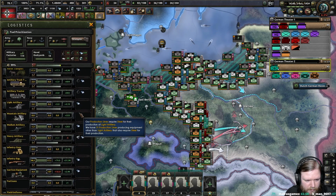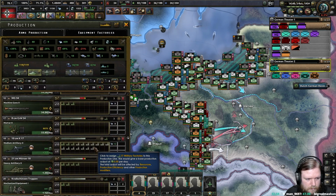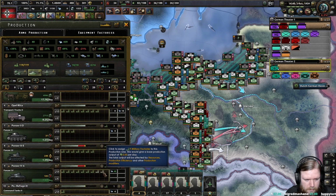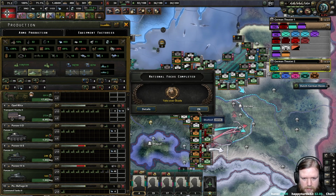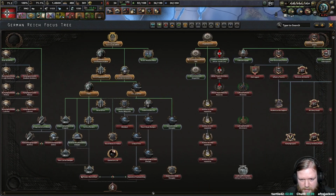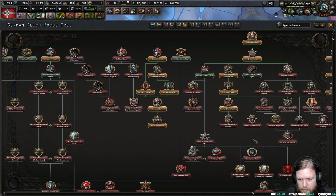Okay, that's actually going really quickly. We're going to go for another Panzer IV. In fact, I think I might even go for 2 more, because I do want the 4s to replace the 2s. Okay, Skoda's been taken over. We are now going to do reassert Eastern Claims, and then Molotov-Ribbentrop, and then Danziger War.